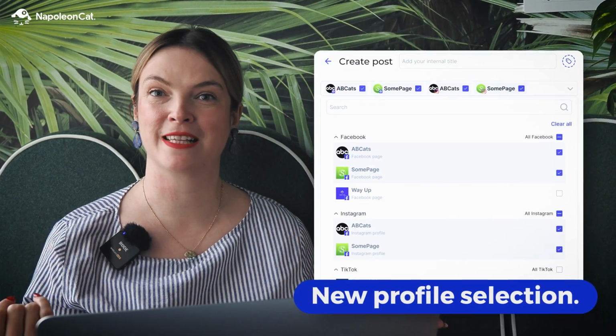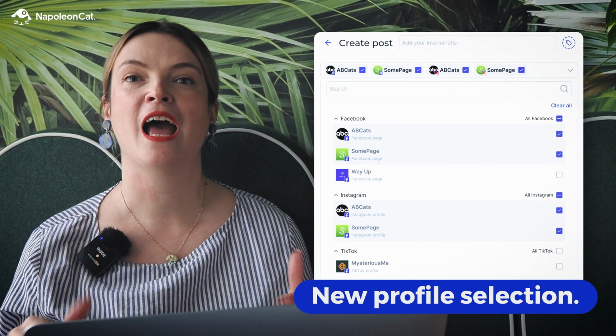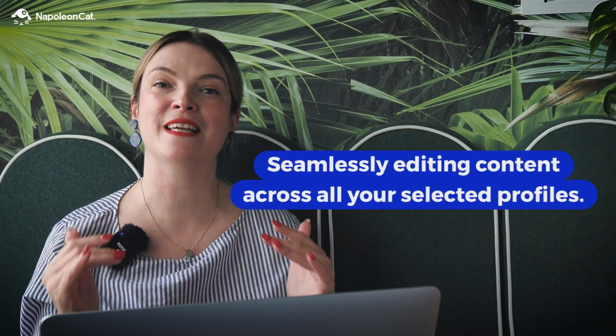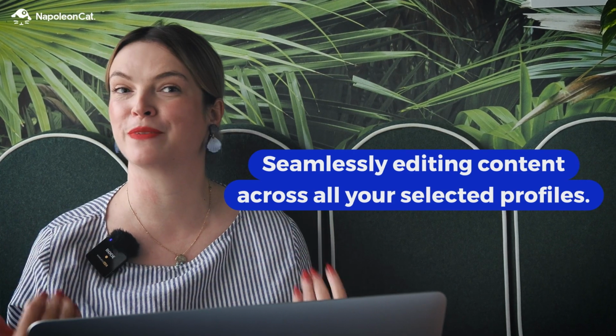The new profile selection with a user-friendly display and a convenient search functionality helps manage hundreds of profiles at the same time. And you can seamlessly edit content across all selected profiles in the Platforms tab.